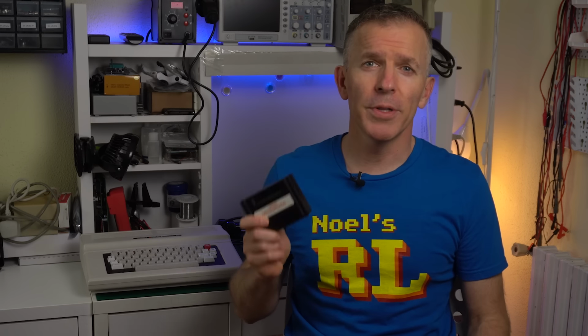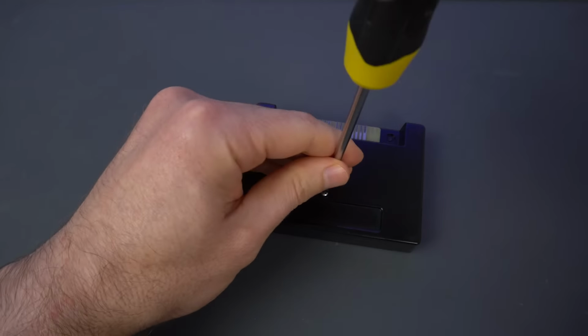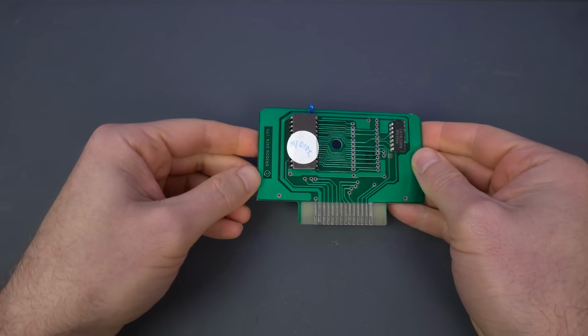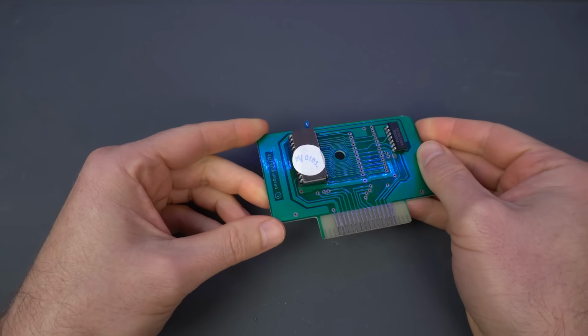To really drive home the point that cartridges are identical except for minor differences in the software, let's make the world's worst cross-platform multi-card system. Let's open the Dragon cartridge. As you can see, it's just a 24-pin EEPROM and an inverter gate, so there isn't much to it there.